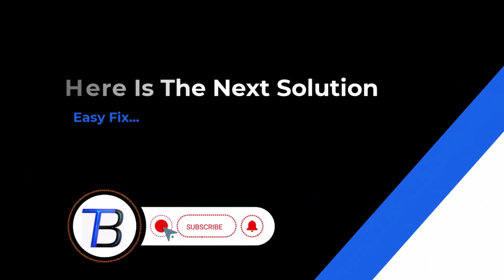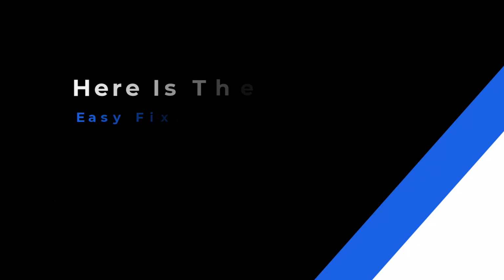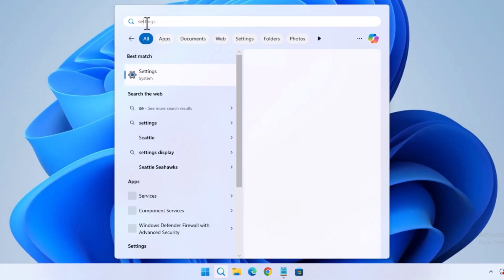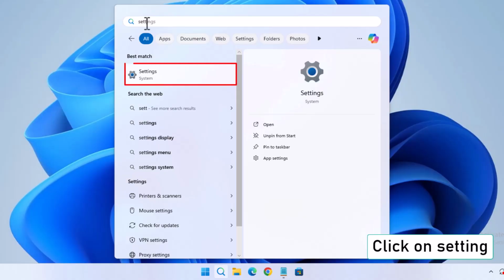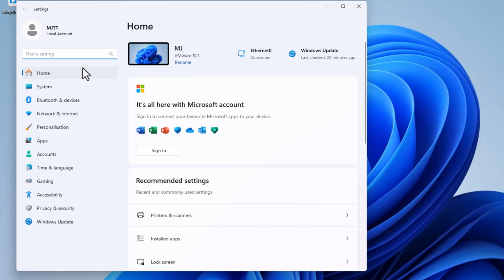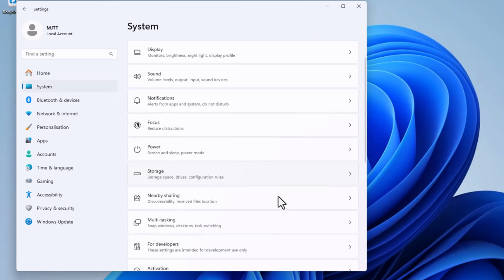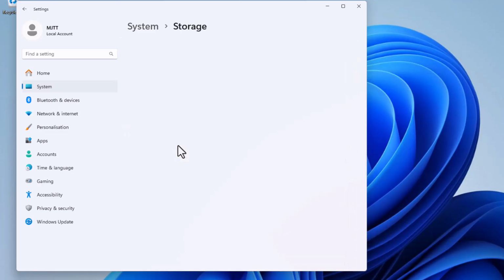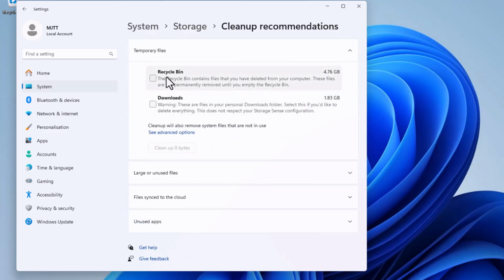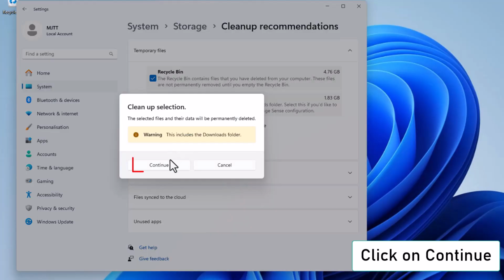Next solution. Use storage cleanup. Search Settings and open it. Click on System, then go to Storage. Click on Cleanup Recommendations. Select Recycle Bin and click Cleanup. Click Continue to finish.